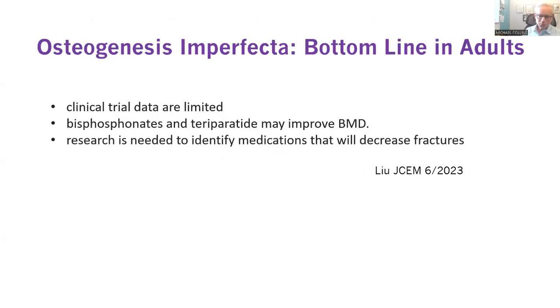So, osteogenesis imperfecta in adults. This was just published, a very nice review of this in June of 2023. Clinical trial data are limited, were the conclusions. Bisphosphonates and teriparatide may improve bone mineral density. Research is needed to identify medications that will decrease fractures.